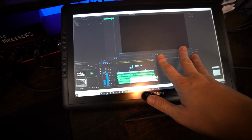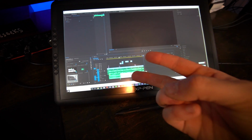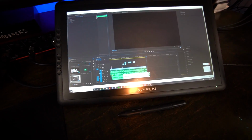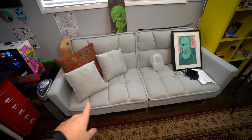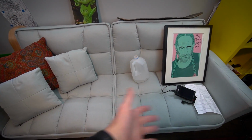That's when I use this, because I control Photoshop with it. But the sketching and the inking and a lot of the other stuff I do on the iPad. So this is kind of my couch. It ends up just catching a lot of stuff. Like, this is the cleanest you'll see it, and it's still got stuff on it.